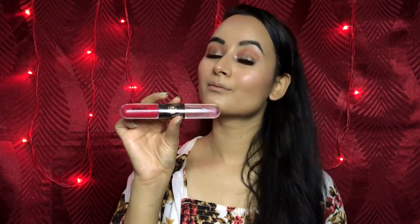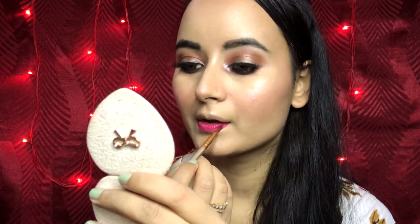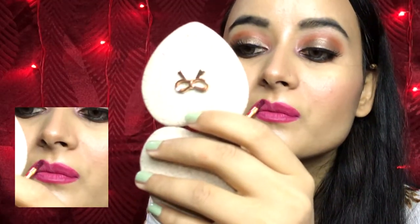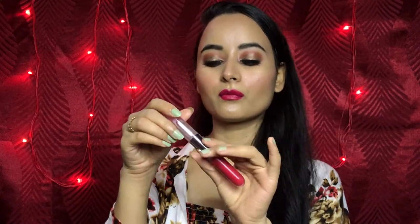For lipstick, I'm using the Kiko Milano Unlimited Double Touch 109 Strawberry Red. I like to use it with a pointed brush, so I'm taking a brush by Urban Decay Naked 3. Firstly, I like to outline the lips and then further fill the entire area. So as you can see, this lipstick comes with a gloss. So I'm applying gloss on the top of my lip color.